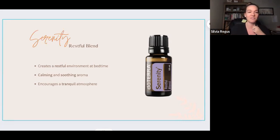Other ways I love to use this is you could do a few drops in an Epsom salt bath in the evening. You can also apply it topically to the bottoms of your feet. Apply it to the big toe. The big toe is, oh my gosh, my mind is not working. It's like the reflexology. That's the word. The reflexology point, area of the brain. So it's going to help quiet the brain.